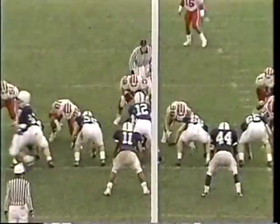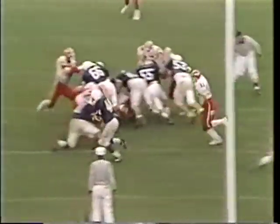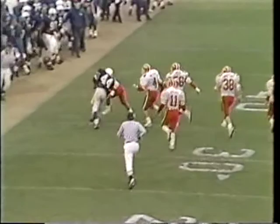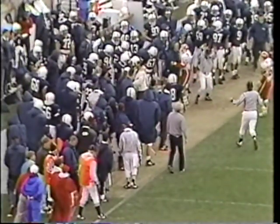Well, you know, Leroy is running like he did before he got that toe. You know, he's got great acceleration. He's at his best when he gets upfield. Once in a while, he makes a wrong decision on his cut. But once he gets upfield, he's a fine back. 132 yards unofficially now for Leroy Thompson.